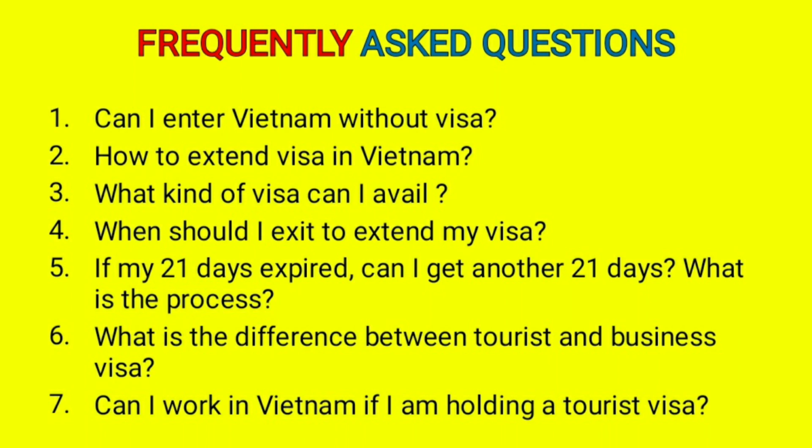Number 7, can I work in Vietnam if I'm holding a tourist visa? So, legally speaking, hindi talaga siya pwede kasi nga yung tourist visa is ginagrant lamang kung ikaw ay magtuturista sa Vietnam. So, kung ikaw ay magtatrabaho, you need to have another kind of visa which is the working visa. So, hindi pwede yung tourist visa lang. Although, merong iba na ina-allow pero legally speaking, hindi siya pwede at medyo delikado kapag ikaw ay nagtrabaho na ang dala-dala or ang hawak mong visa ay tourist visa.